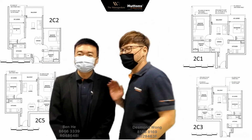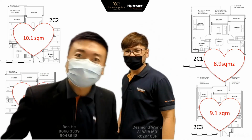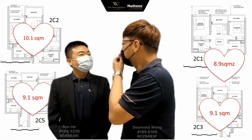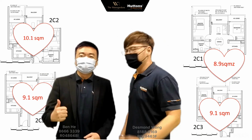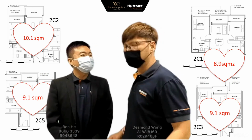Let me show it to you. Look at the room. Wow, 9 point something to 10.1 square meter, and that is just a common room, not even a master bedroom. Wow, that's great. But do you know that there's a lot of common rooms with just 8 square meters? I think it's quite common. Very common, yes.